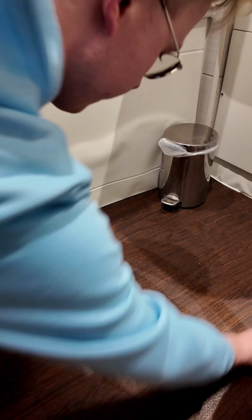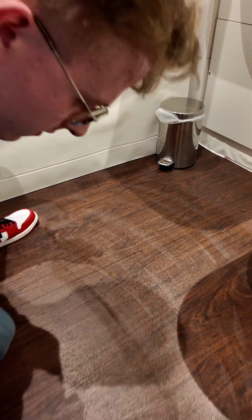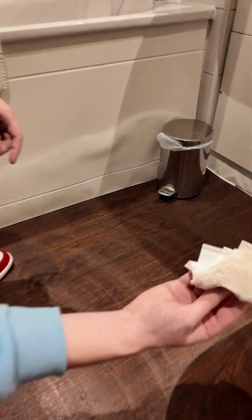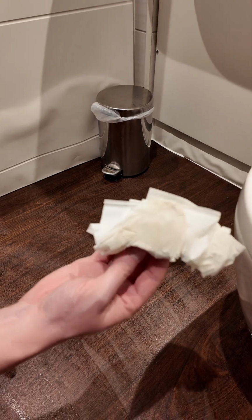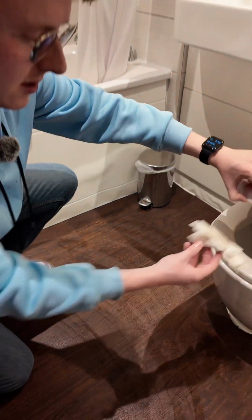So let's go over here as well. Again, there is quite a darkening to that. I mean, that looks quite disgusting, actually. There you go. Look, it's quite bad, unfortunately. So yeah, not the best.